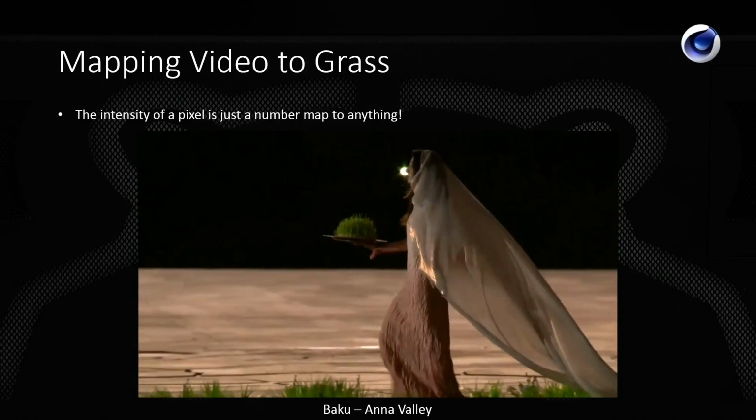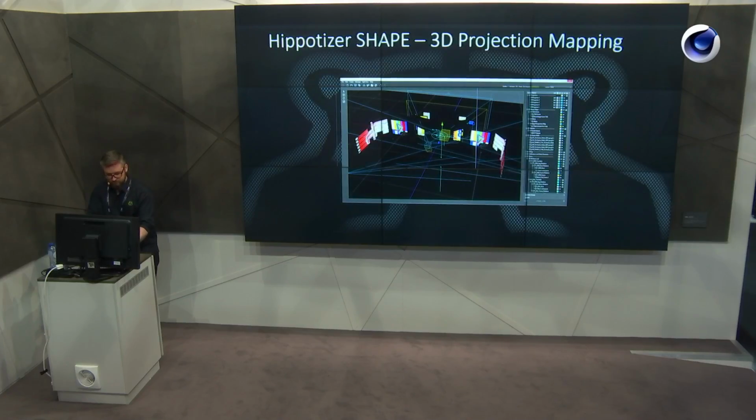Okay, you get the idea. Now here we go, Shape. Shape started its life as a special application for one of our unique clients. It was called APE, the Architectural Projection Engine. But after a few years and some tweaking, we released it to the public as Shape.